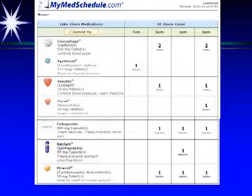Also, how many refills are left? We'll talk a little bit about reading medication labels, but a lot of patients don't realize that how many refills are left is actually in their label. And at least in our clinic, they spend time driving into the clinic and asking for a refill when they don't really need to.